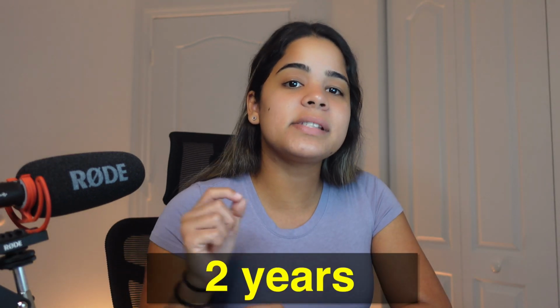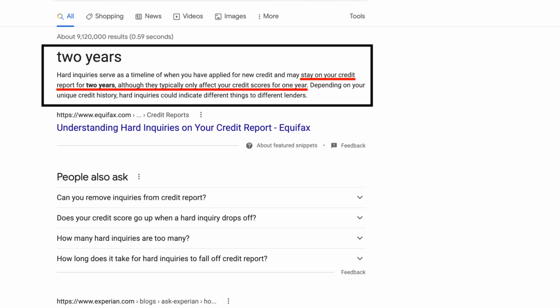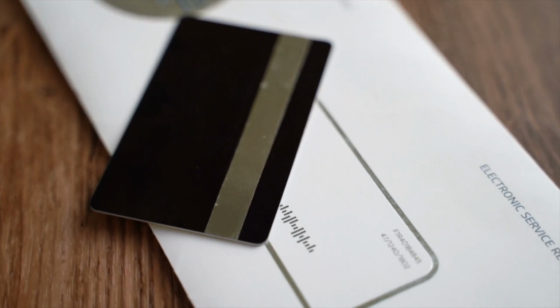Now, hard inquiries stay on your score for 2 years, but the good news is that they only affect your score for 1 year and typically have a small impact on your score in general, especially if you've established some credit, so I wouldn't worry too much about it. But it's definitely a good idea to not apply or open a bunch of new unnecessary accounts, because those inquiries will definitely stack up and hurt your credit score, especially if you're new to credit.